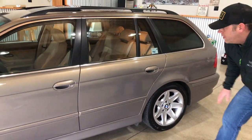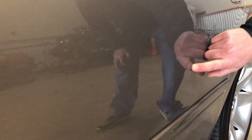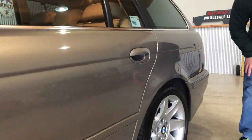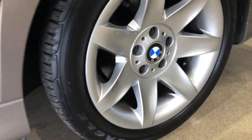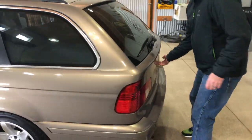Kind of keep moving down the rear door here. Again, pretty nitpicky, but just to give you a really detailed look at it. Moving down the rear quarter here. Tiny little scratch right here. And again, another little nick right here. We're getting to the rear of it here.